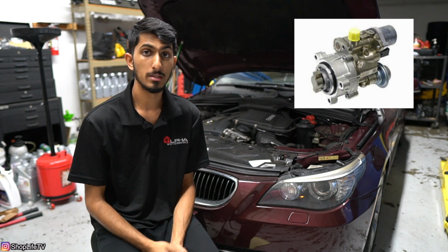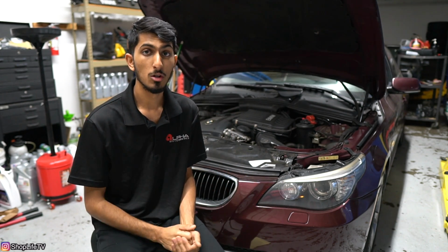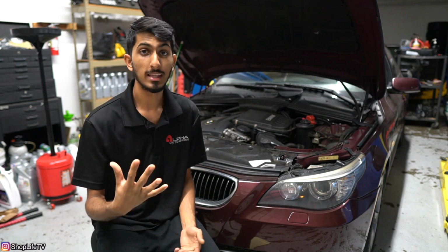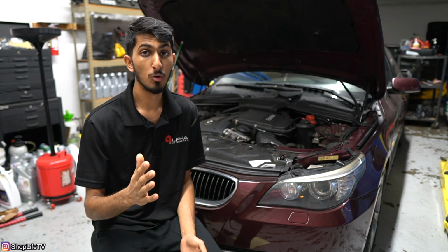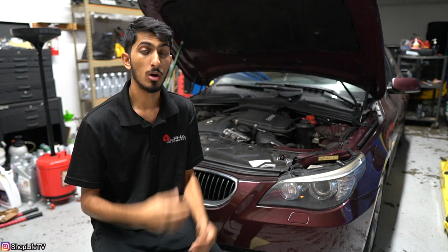But usually you do get some kind of check engine light, and usually your car will be in limp mode, so you won't really have to worry about being stranded in the middle of nowhere. It is possible, but very unlikely, and you'll most likely get a fault code and limp mode first. The high pressure fuel pump actually does have an extended warranty from BMW, up to 10 years or 120,000 miles, whichever comes first.